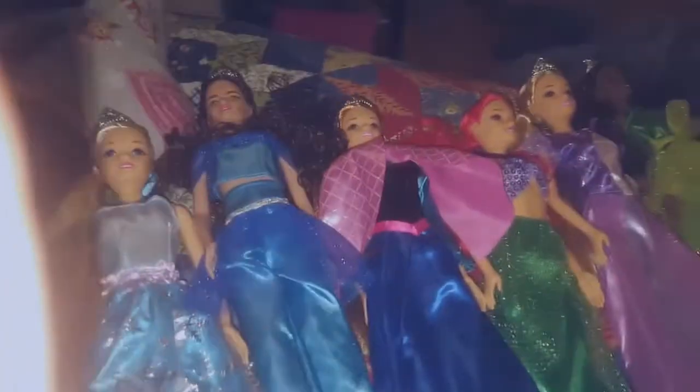Okay, guys, there's your finished product. So she's got those pretty shoes. Let me name them off again. We got Elsa, Jasmine, Anna, Ariel, Rapunzel, and Tiana with all the shoes. So now we are going to be playing with them. So let's get into the video.